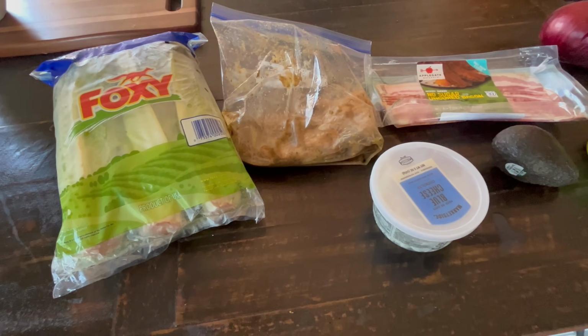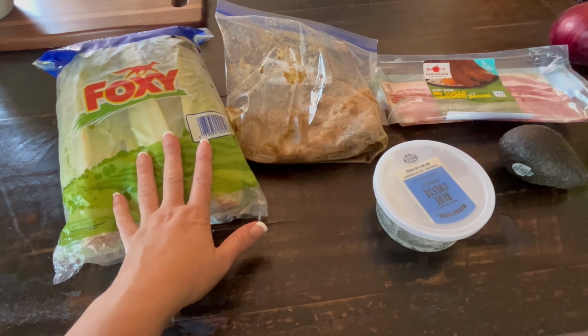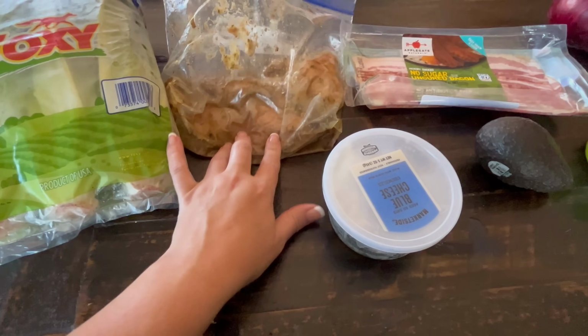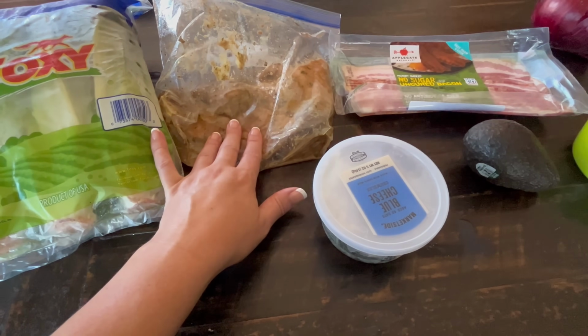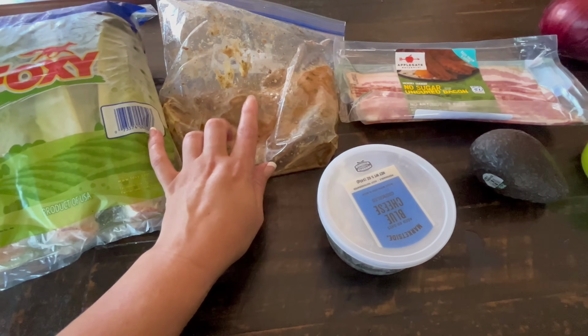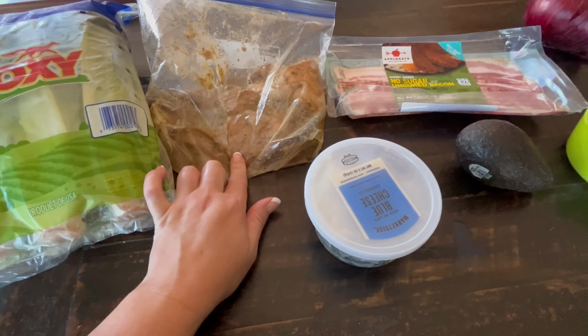So like I said, I'm going to do a Cobb salad tonight. So what I have is, of course, lettuce. I chose romaine. I have some chicken marinating. It's been marinating for a few hours. I just marinated it in olive oil, balsamic vinegar, Dijon mustard, salt, pepper, and some dried parsley flakes.